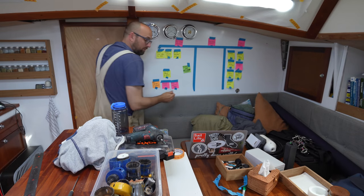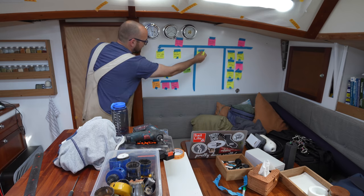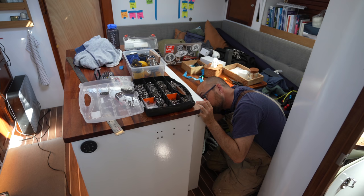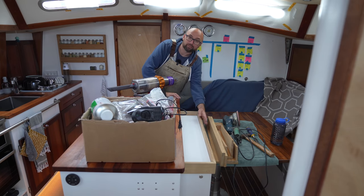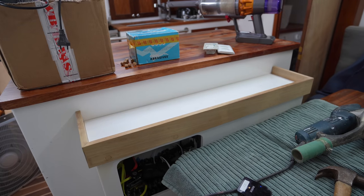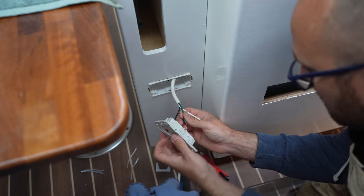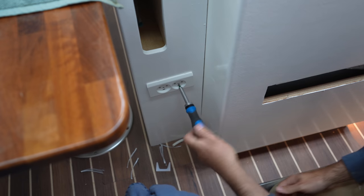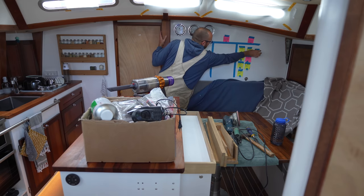Up until now, we've also been taping the charging station, so let's correct that and get that secured. While I was securing the charging station, I also added this bit of trim to it so that any stuff we put up here is gonna stay put when we're sailing. And I also added a couple of AC outlets to the forward edge of the charging station. So let's go ahead and close this task.